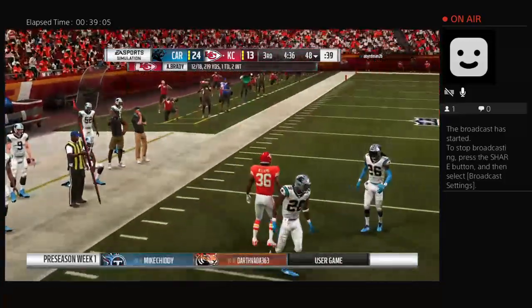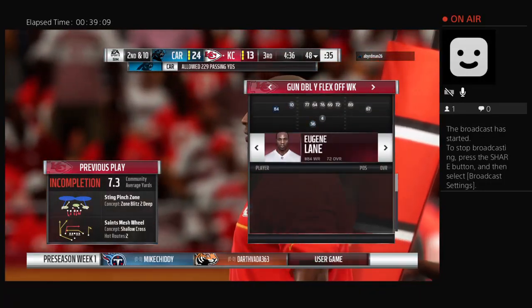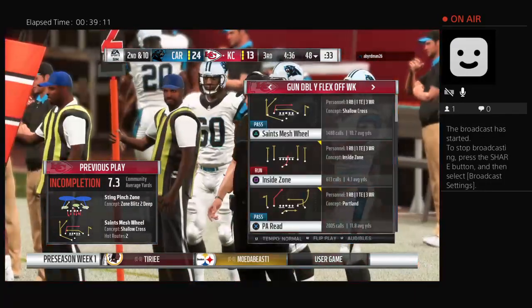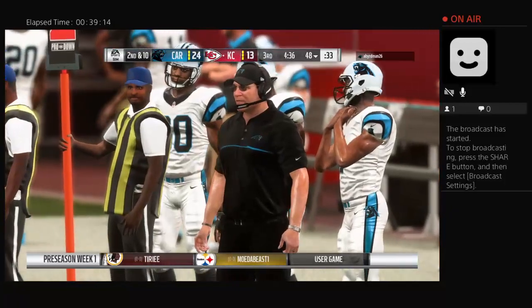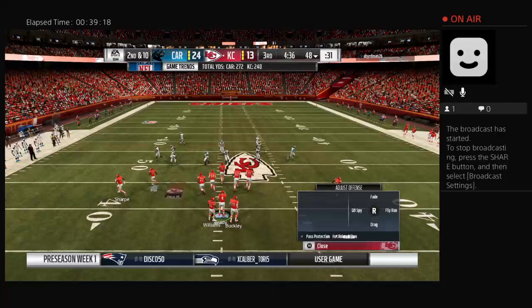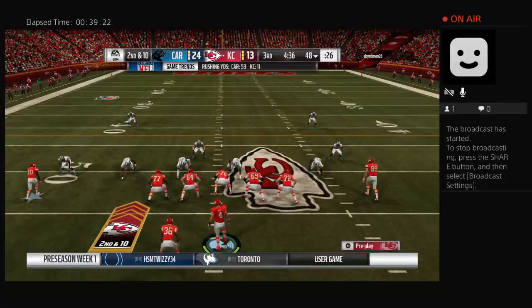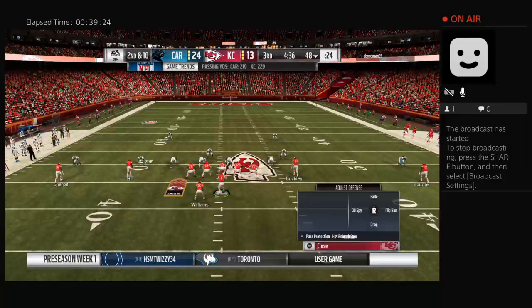Incomplete. Before the game, they were running the route tree about as efficiently and effectively as we could have possibly imagined, but sometimes the passes just go awry. Yeah, let's face it. When you're running the route tree in pregame, you don't have defenders breathing down your neck. You don't have defensive backs making plays on the football. Hard to replicate the intensity of the game in pregame.